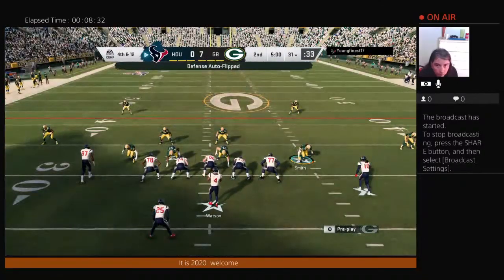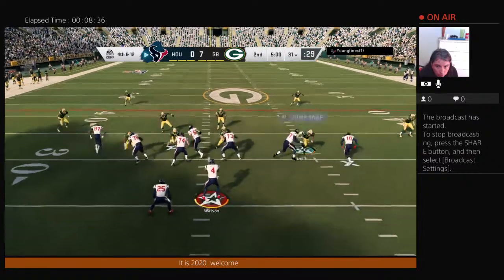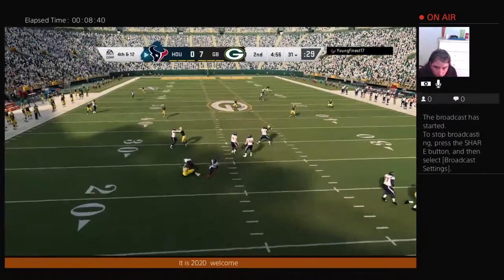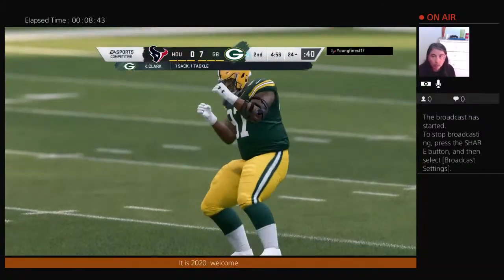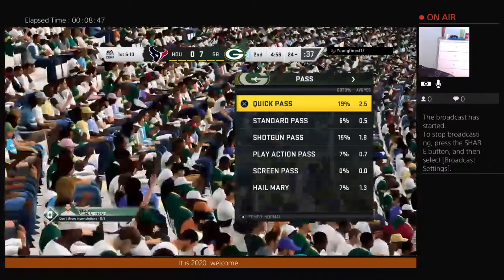Now look at this, 4th and 12, and they're going to line up to go for it. They're going for it. It's Watson. And he goes down. They could not contain Kenny Clark as he gets home for the sack.